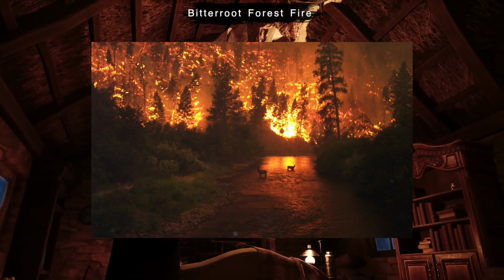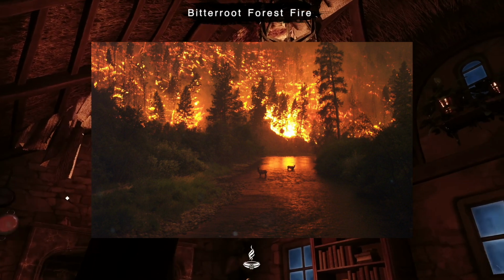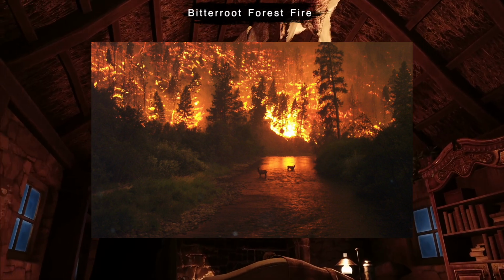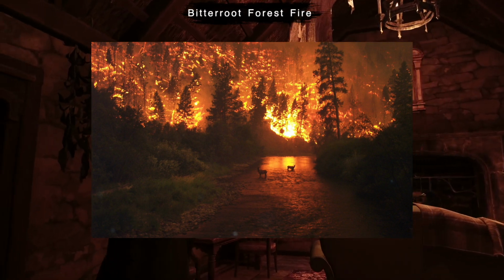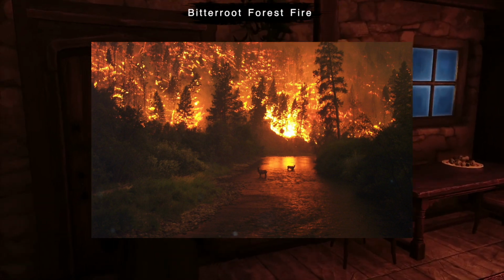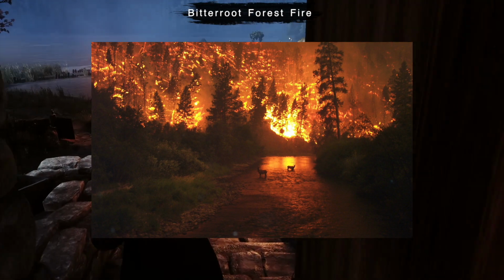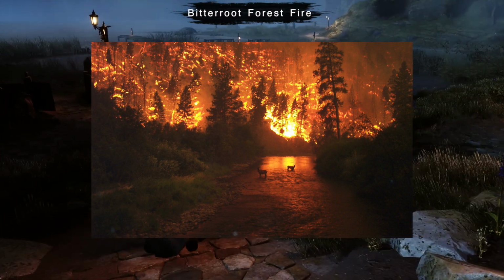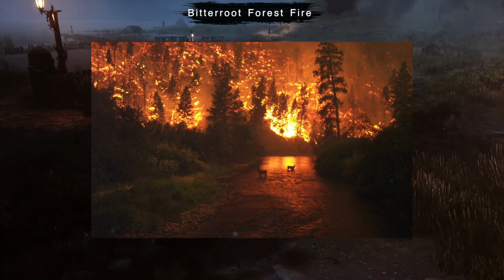Bitterroot Forest Fire. This iconic photograph captures a pair of mountain elks standing in a river, seeking refuge from a raging forest fire in Montana's Bitterroot Forest. The image, celebrated for its portrayal of nature's power and resilience, has been featured by NASA and Time magazine, highlighting the delicate balance of life on Earth.